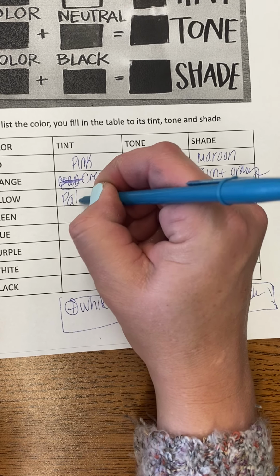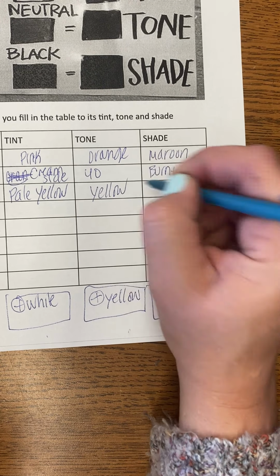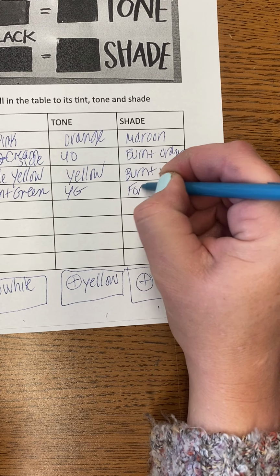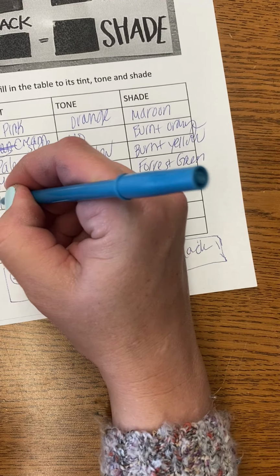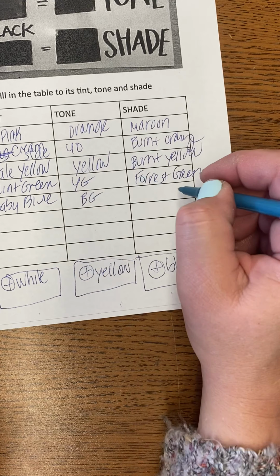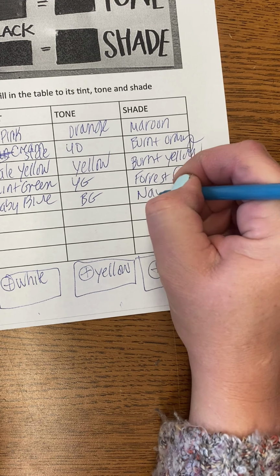Yellow would be pale yellow. Tone would just stay yellow with yellow. We'd have burnt yellow. Green would be mint green added with white. Tone would be a yellow-green mixed with yellow, and it would be a forest or olive green mixed with black. Blue would be baby blue. Tone would be a blue-green because you mix it with yellow. And shade would be navy blue, denim, if you want to get cute.